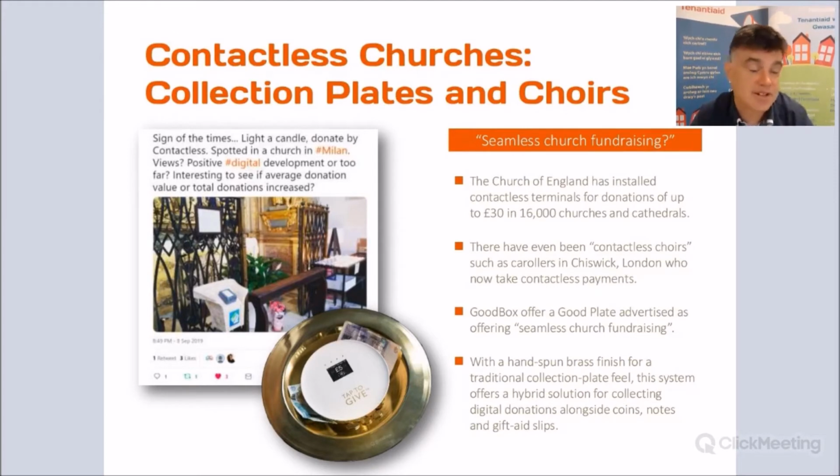On the left, you might see there is a Twitter post. This was me. This is what started this. I was in Milan, as you do, for a wedding, and there I was rummaging around for some euros for buying a candle, and I noticed this contactless thing. So it was €2, tap, light a candle, and I was like, wow. And that's what really got me interested in this. It was an easy way of making that donation.